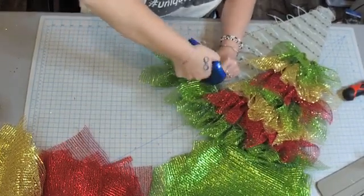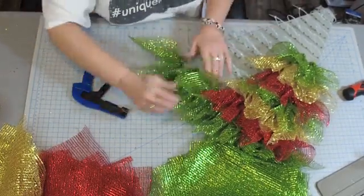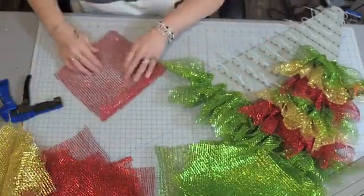And then you get your zip tie gun or your wire cutters, whatever you have, and just cut off the tails of the zip tie. That's it. And we're just going to keep going.